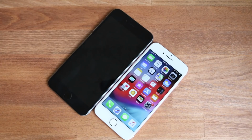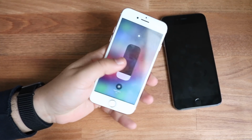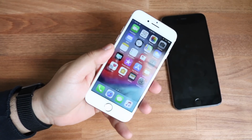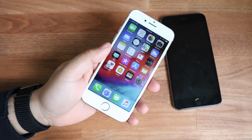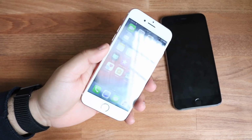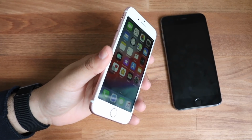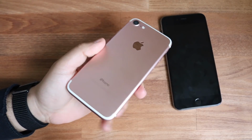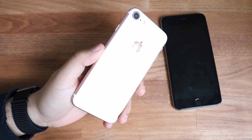But in terms of speed and everything, I am going to do a speed test in the middle of this video to see which one is faster, because the specs obviously are better on the iPhone 7, but in some cases I have seen where the iPhone 6s Plus is faster than even the iPhone 8 Plus and the iPhone 10. So just because it has higher specs on paper doesn't necessarily mean it is a better phone or more speedy overall.